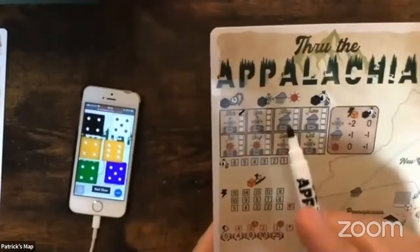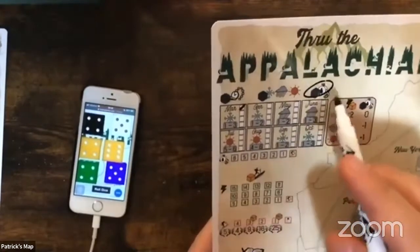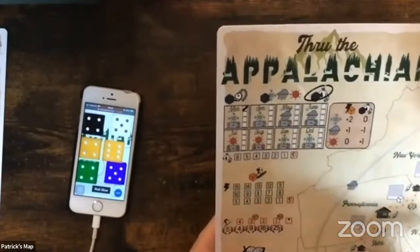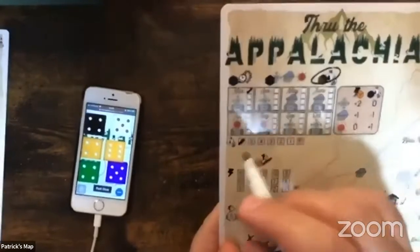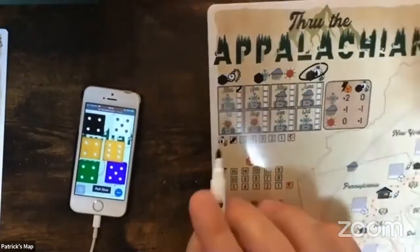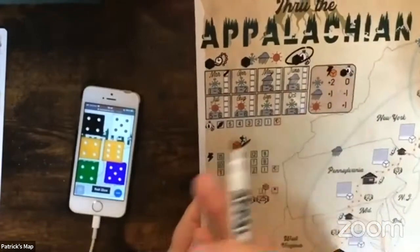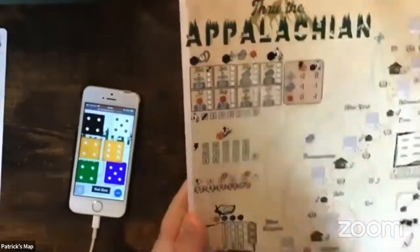The next thing we're going to do in this phase is consume water. That's this here. So we're going to consume water in the amount of weeks that we've crossed off. In this case, we've crossed off 1 week, so we consume 1 water. So everyone should be crossing off 1 from their water supply. And one important thing to note is that all the tracks move from left to right. So the leftmost spot is the one you want to cross off.